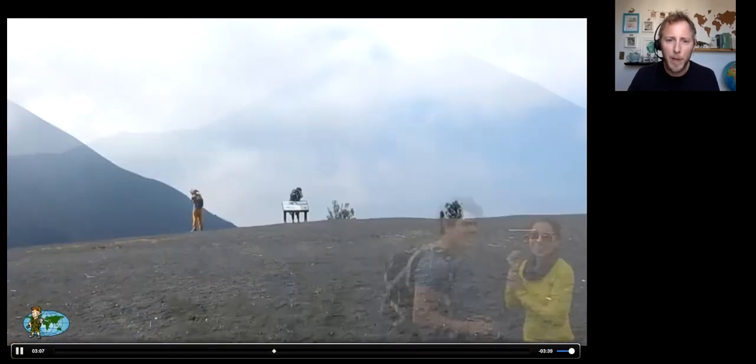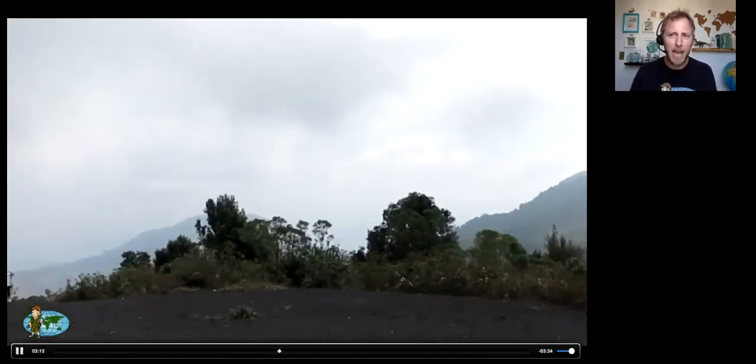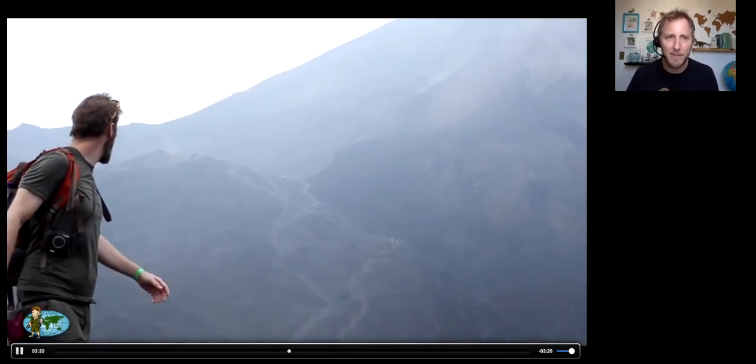So we're still up on the rim, and we're about to hike down into the lava fields. As we go down, everyone be careful because there's lots of loose rock and it's very slippery going down the steep banks of the lava field.